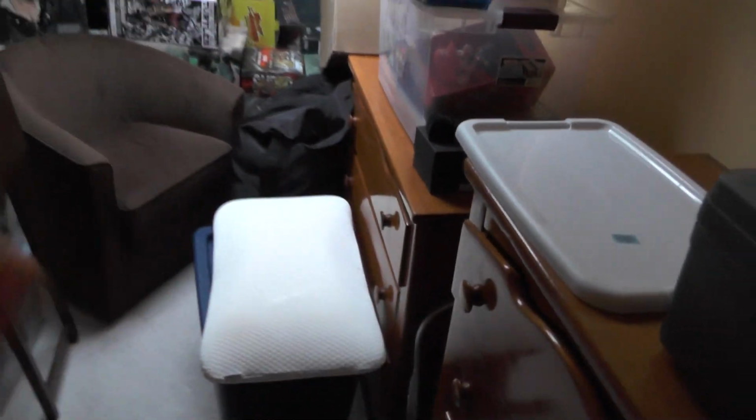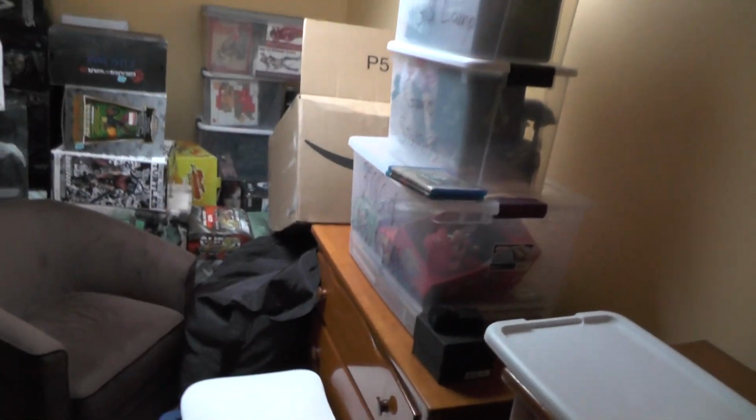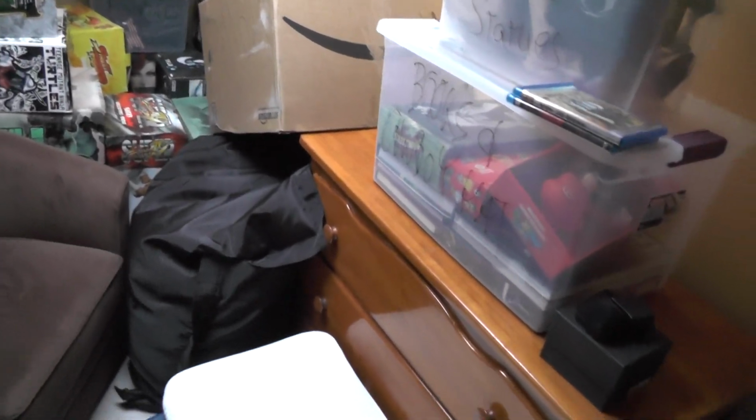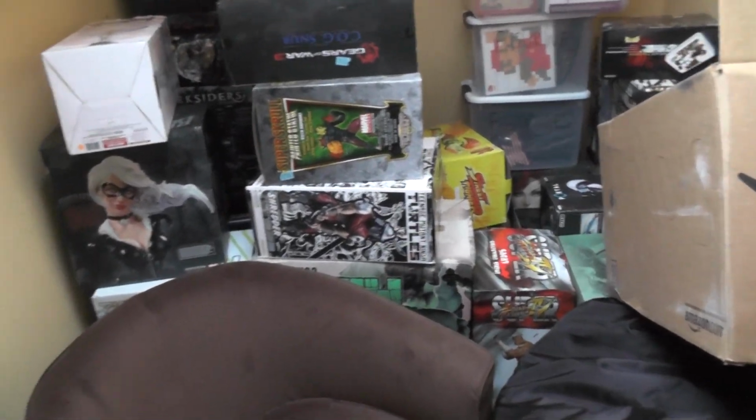What we did when we moved in is put all the stuff we knew we weren't going to need right away and just threw it in here because we didn't have room for it. We knew we were going to be setting up the house, and we wanted to make room for that and not worry about this stuff. Now we're several months into living here in Washington, and at this point, it's time for me to start going through some of this stuff and seeing what I want to keep, what I want to give away, and what I want to sell.